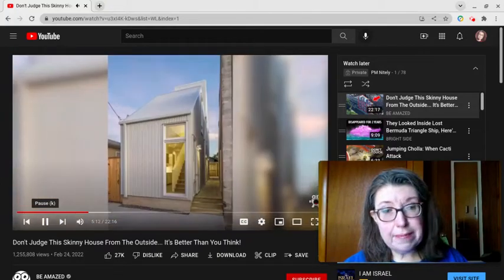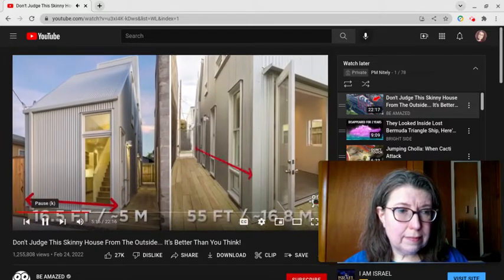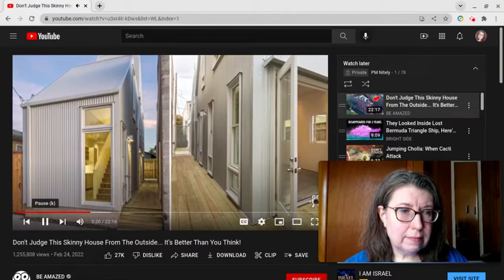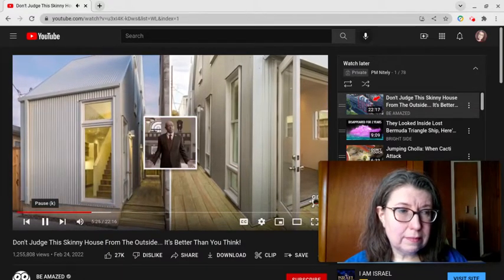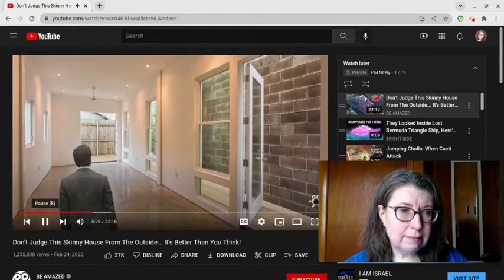And with it taking up just 16.5 feet in width and 55 feet in depth, this home economizes the urban footprint. I know what you're thinking. It's a bit of an ugly duckling, right? Well, beauty is in the eye of the beholder. And once you behold the interior, you might just change your tune.